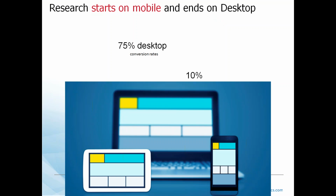But it's important to note that mobile is the starting point. On the conversion rates, it's like 75% desktop, 10% on mobile. So again, this is three different pieces of data all pointing to a similar conclusion. The real key, though, is that this doesn't mean we don't have to worry about mobile and will just keep optimizing and focus on desktop. That would be a very naive conclusion.